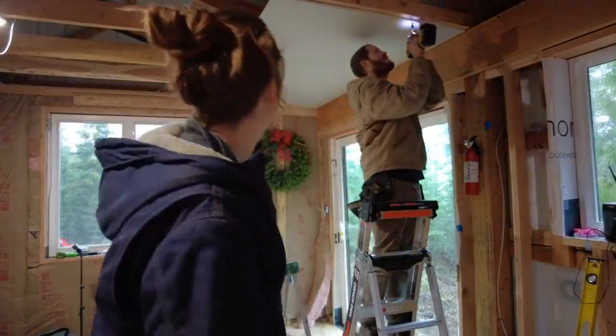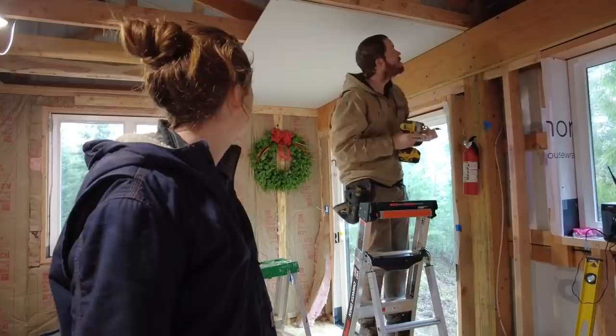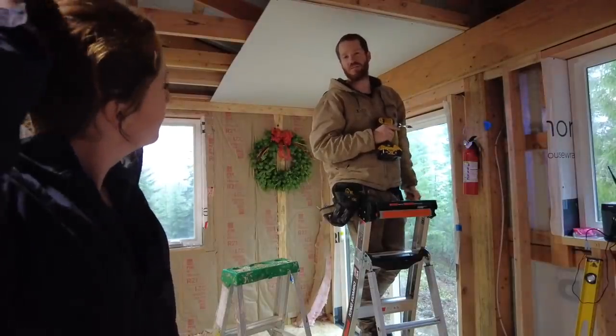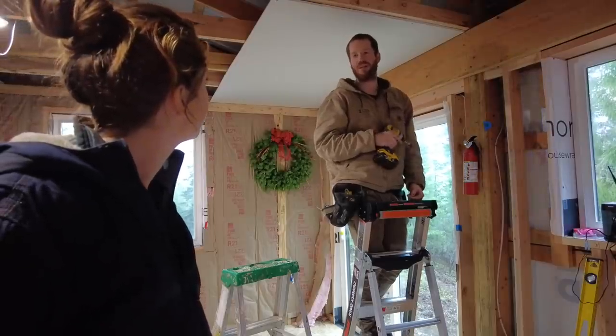I think you're probably gonna tell us we should have used thicker drywall on the ceiling, but we didn't. This is what we bought and we're using it. After watching some videos on YouTube this morning, it became apparent that maybe we should have bought 5/8 drywall, but we're just gonna make it work.